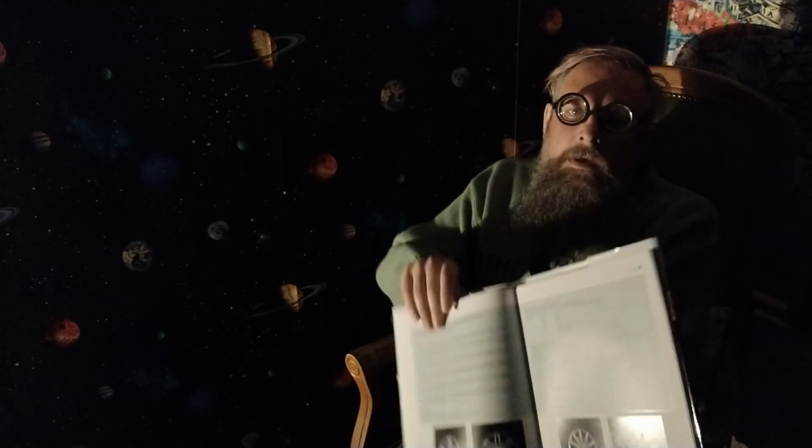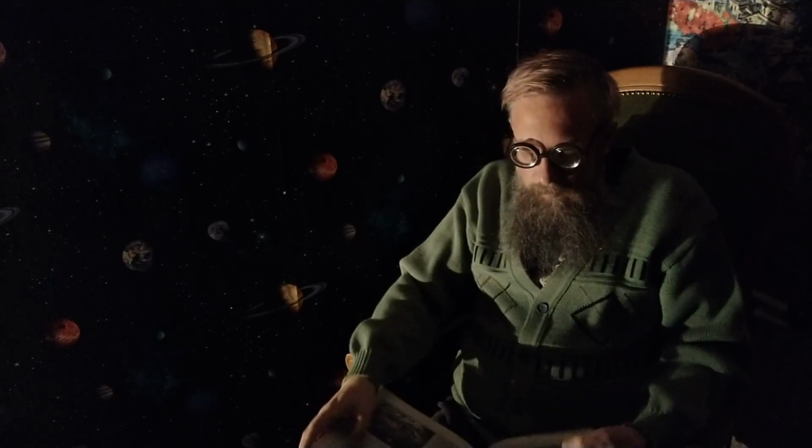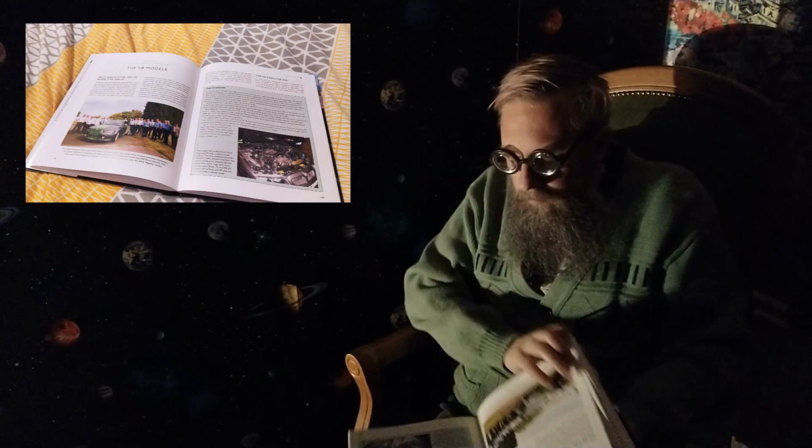There's bits and pieces here as well. It goes through the different alloy wheels that they came with. That's quite interesting. It's really in depth. It's more in depth than I expected it to be, honestly. What else have we got? Oh yeah, and then there's a bit about the V8 models on there, which is quite cool.